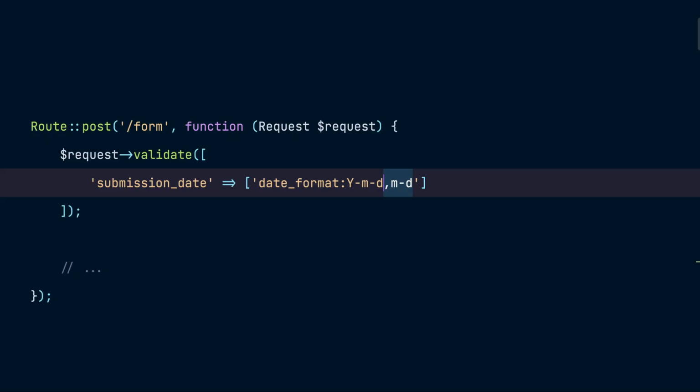Let's start with the new ability to validate one of multiple date formats. The date format validation rule allows you to make sure the given input matches a specific date format. And lately, this rule was updated so that it may accept multiple date formats separated by a comma. Now, Laravel will accept an input that matches any of those date formats.